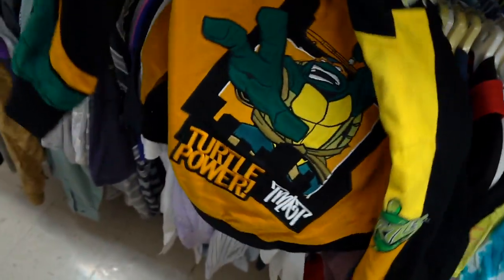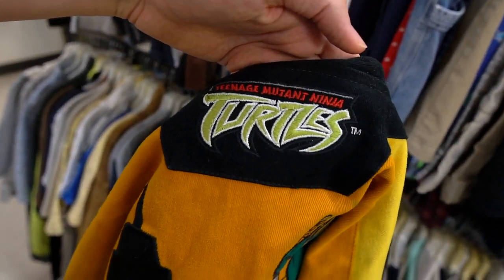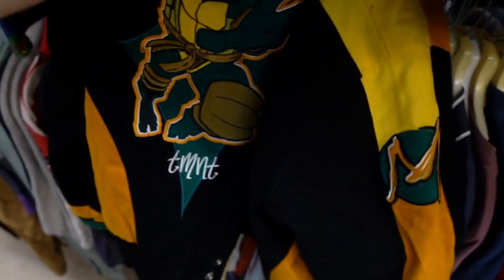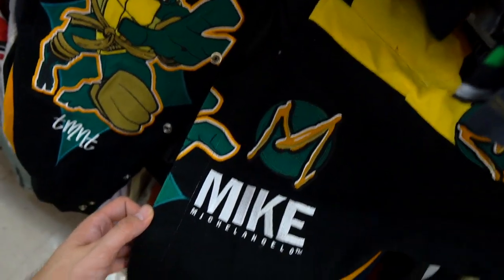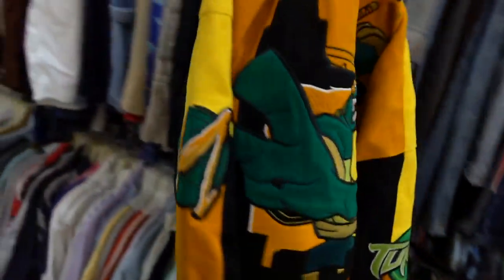Heroes in a half shell, turtle power! Dude, look at this. You got the Teenage Mutant Ninja Turtles jacket. This thing is heavily embroidered. Dude is reaching for my camera. Oh my gosh, karate chop action. You guys know we're starting off correct with the heat. Michelangelo. Bro, this is making me low-key get a little craving for some pizza. What am I talking about? I don't know, dude. This is just a fire piece all around. I definitely gotta grab it.